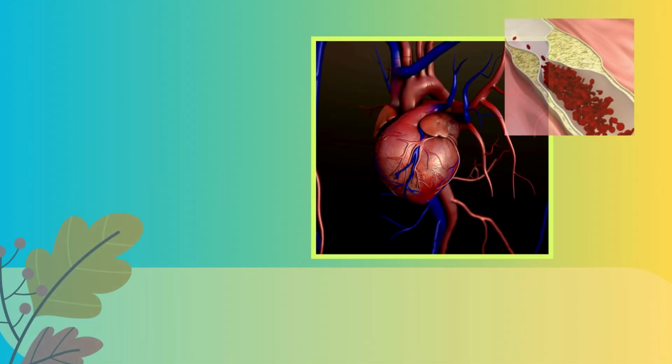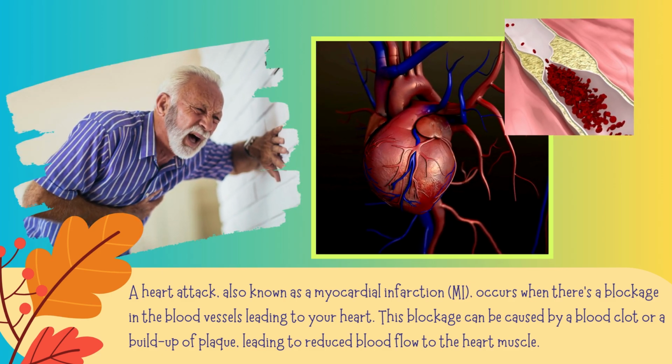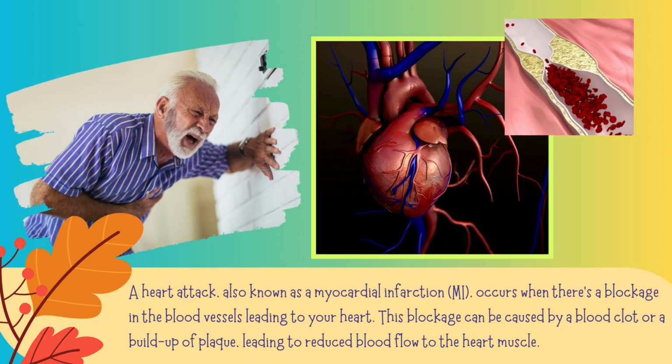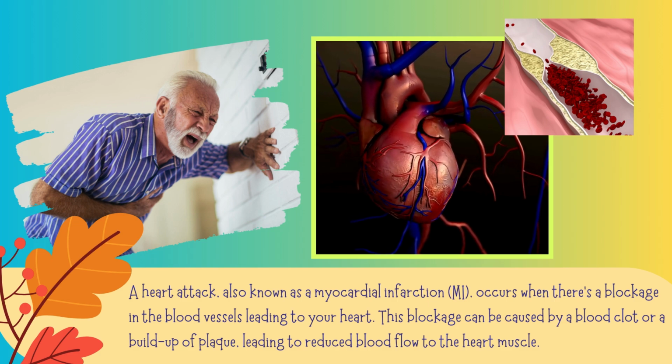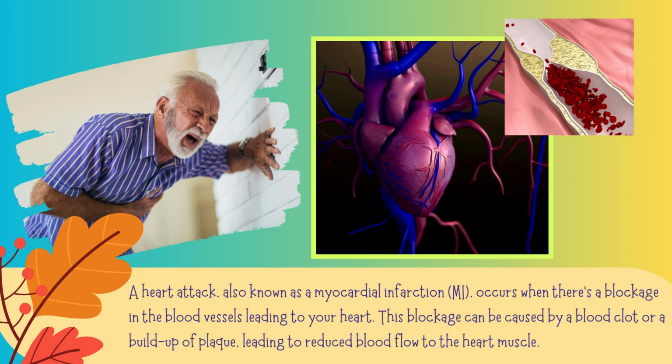A heart attack, also known as a myocardial infarction, occurs when there's a blockage in the blood vessels leading to your heart. This blockage can be caused by a blood clot or a buildup of plaque, leading to reduced blood flow to the heart muscle.